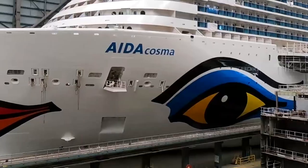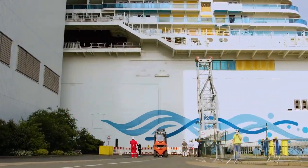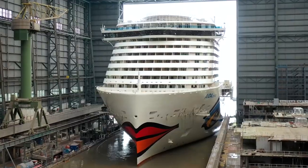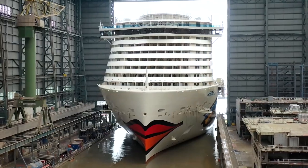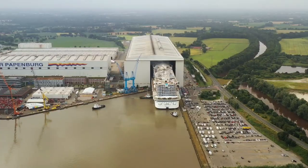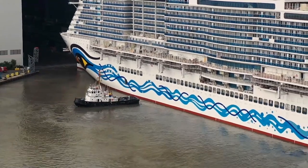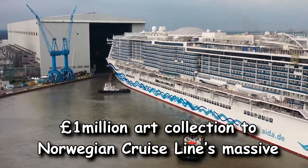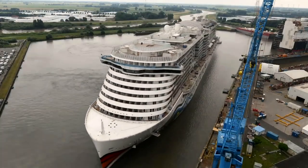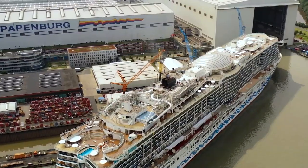Finishing touches. Helping create a sense of escapism and total luxury, all the major cruise lines bedeck their vessels with the finest flourishes and decor that money can buy. Employing the help of top artists and interior designers, the cruise lines ensure that their ships resemble high-end resorts rather than modes of transportation. From Britannia's £1 million art collection to Norwegian Cruise Line's massive, instantly recognizable hull designs, cruise lines are constantly looking for ways to help their newest vessels stand out from the crowd.